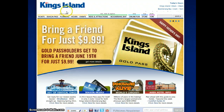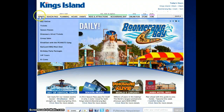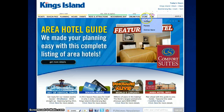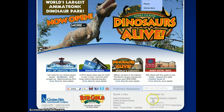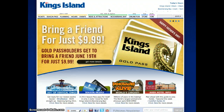As we can see, it's pretty much conventional as far as standards go, with the icon up here in the corner. You've got your search box, your navigation menu across the top that's pretty standard. Down at the bottom you've got your copyright over here, your contact information over here. Pretty standard as far as website designs go.